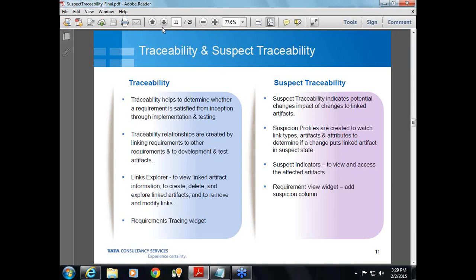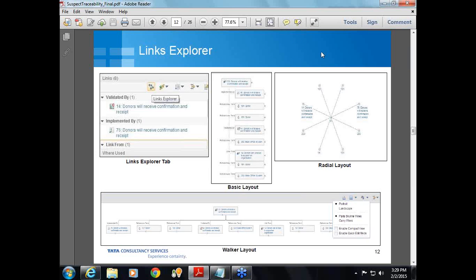Moving on to the next slide. How can traceability be seen in the DOS next generation? The Link Explorer is a graphical view of the linking. It shows which requirement is linked to which other requirement in a graphical format. When you open an artifact, you will be able to see which other artifacts it is linked to. For example, one requirement has the link type validated by, and it is linked to another artifact which has the link type implemented by. So I can say this is a task. You can see which artifact is linked to which other artifact.